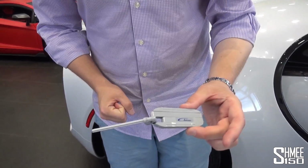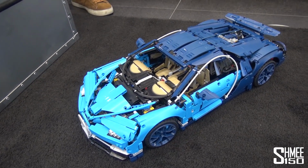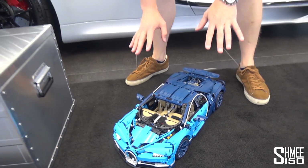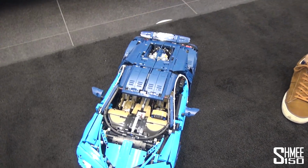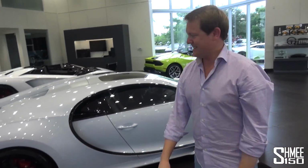This is the speed key for the thing that every Chiron owner needs, the Lego Technic Bugatti Chiron. I'm a bit of a Lego nerd, I love these. It doesn't actually come with the car, I will hasten to add, but nonetheless, it's just cool. It's just a cool little thing. So, how about that then? A look at the Chiron here at Bugatti Broward. What a car.